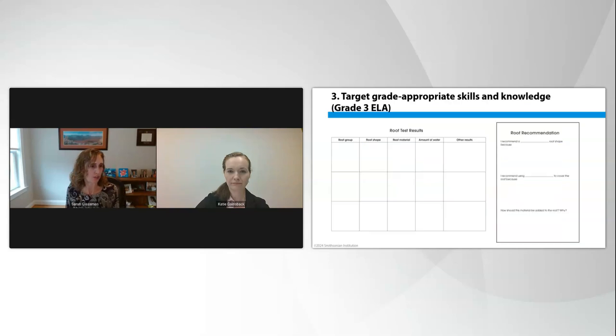And then after they do their testing, some students in each group share the results of their tests with other groups, while other students in each group are collecting data from other groups about their results. So this builds students' speaking and listening skills. And they're speaking and listening for a purpose because they're trying to figure out what the best roof design is.